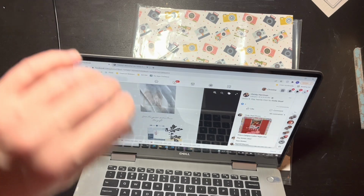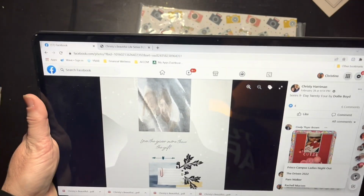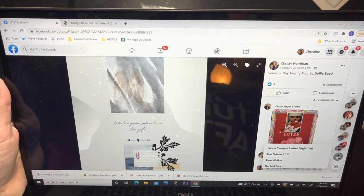This is day 24 of Christy's Beautiful Life, 30 Days of Sketches. And this is the sketch. It's by Dolly Boyd.